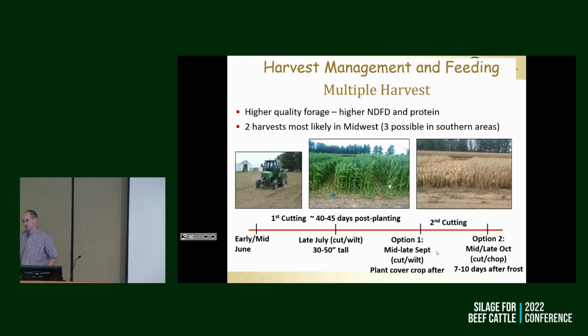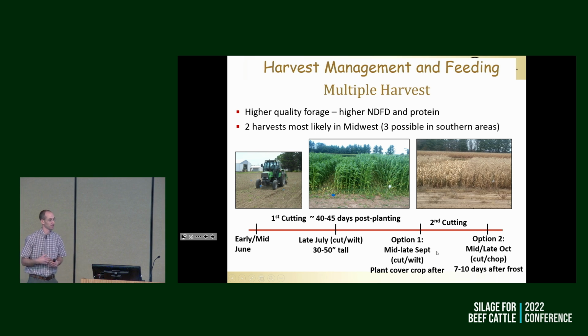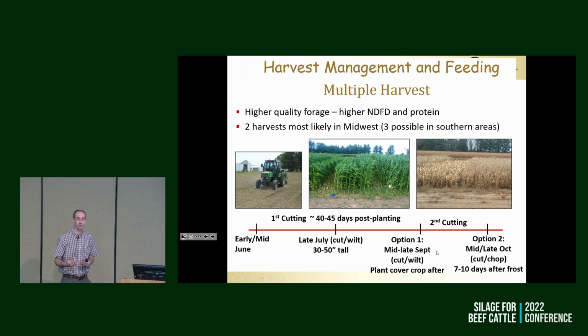As far as harvest management, this is going to dictate where you might use these and what kind of animals you might be feeding them, which is really critical. A multi-harvest system is going to be a generally higher fiber digestibility, higher protein crop. And usually in the Midwest, in Wisconsin, Minnesota, two harvests are probably pretty common. We won't get more than that.